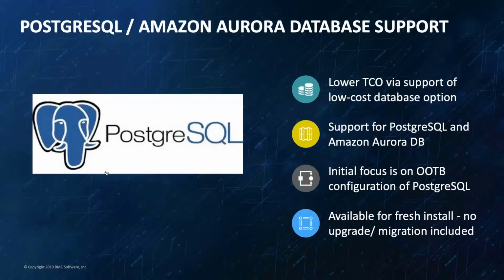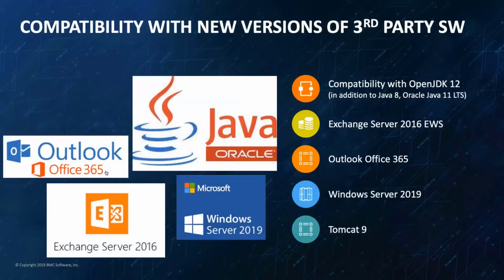Again, either Aurora if you decide to operate your ITSM system or custom Remedy system in AWS as an infrastructure platform, or Postgres if it's on premise. So that's very exciting. It allows you to lower your cost of ownership, and then to wrap things up, as in every release, we are supporting a number of new versions with each release.